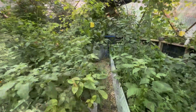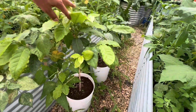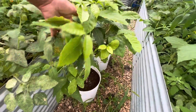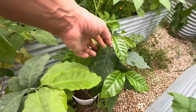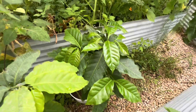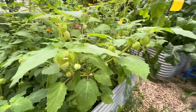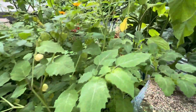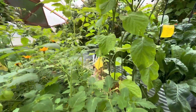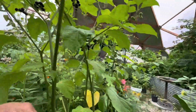Now, if we keep on walking through the middle of the greenhouse here, look at our coffee plants. The coffee plants have gone crazy this year. I have so many new leaves on these plants. I wasn't expecting that. The secondary one is doing really well too. Check how shiny and green those top leaves are. They're beautiful. Our pineapple ground cherry is doing amazing. As a matter of fact, I see some of them have dropped down in there, so we'll be picking those up so we don't have any self-sowing. We don't want that.